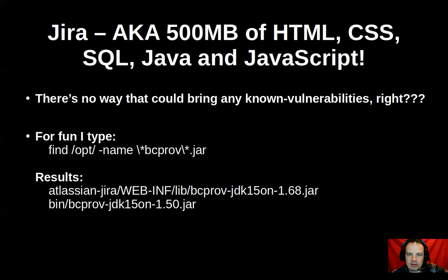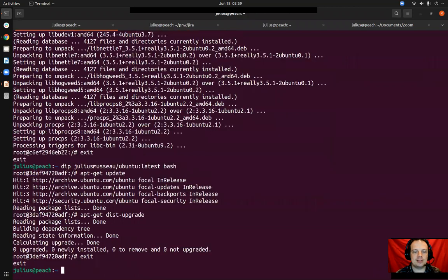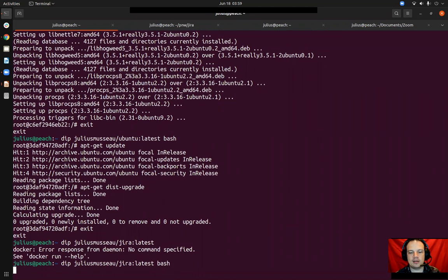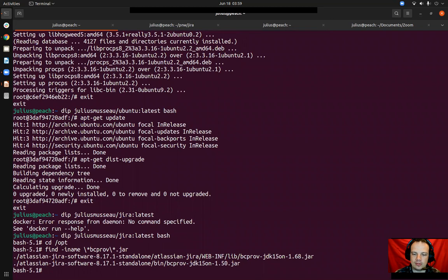And then now here comes Jira, 500 megabytes of HTML, CSS, SQL, Java, JavaScript, all this good stuff, right? There's no way that would bring any known vulnerabilities, right? So, oh, let's go dip our toes in and see. I mean, sure, it brings in lots, but here's one I just happen to be aware of. Oops, I'm always forgetting to take the command. Right, and then, oh, BC Prov 150, that's pretty old.